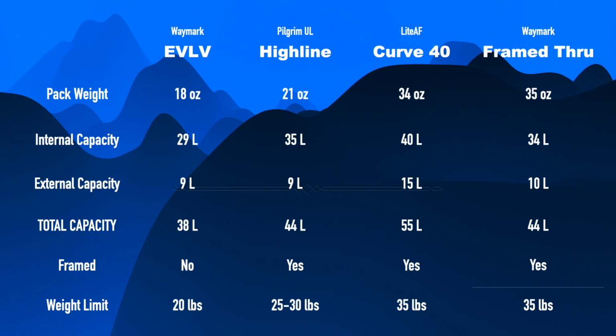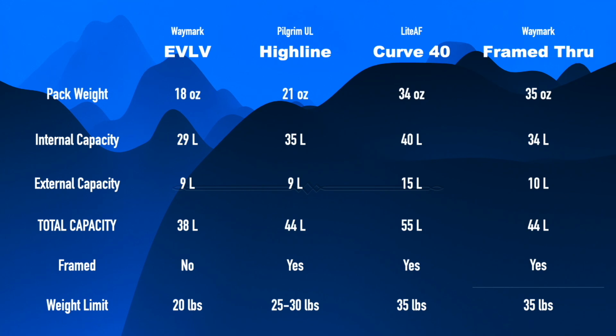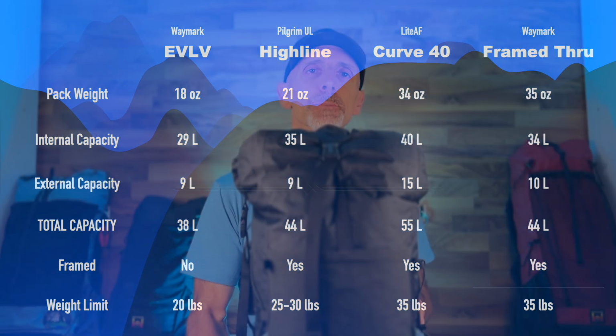You can see from the lightest to the heaviest is Waymark Evolve, Pilgrim UL Highline, Light AF Curve 40, and the Waymark framed Thru. You can see that at 21 ounces, the Highline is just 3 ounces more than the Evolve and almost a pound less than the other framed packs. The Highline is significantly larger than the Evolve and is even bigger than the framed Thru. On this particular trip, I didn't need that extra volume that the Highline offers.